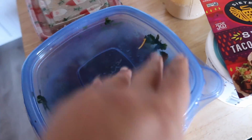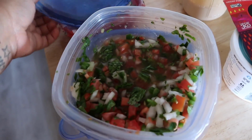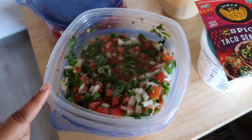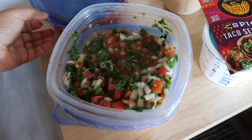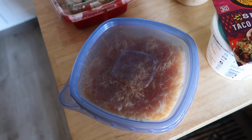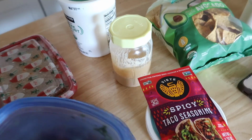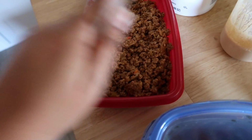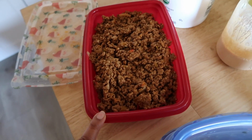I have some pico that I made yesterday. These are leftovers, obviously. It's just cilantro, onion, tomato, jalapeno, and lime, and it smells divine. A little bit of cheese, just a sprinkle of regular cheese along with our higher protein queso mixture. I have some ground turkey that we cooked up.